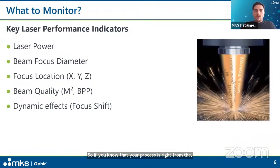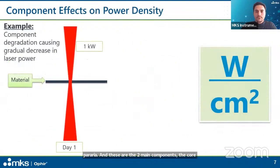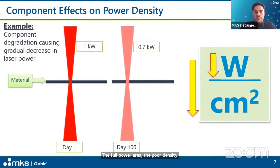So there are a whole variety of laser parameters that can be controlled, but it's primarily about the process. Which process parameter is the most important? The power density at the workpiece, that is, the power per area. And these are the two main components, the power and the beam area, that we address with the measurement technology. The power density can be affected by the degradation of laser components on the one hand, and if the power degrades over time, the power per area, the power density, also automatically decreases.